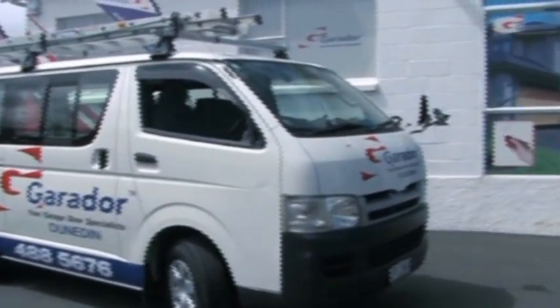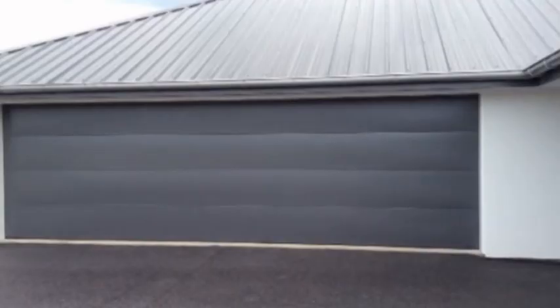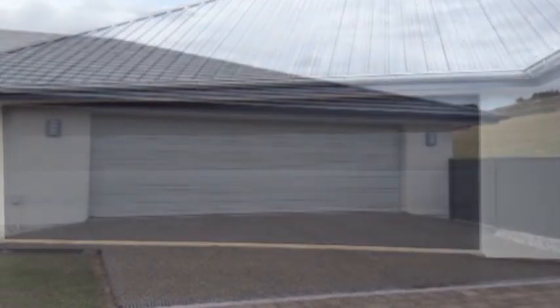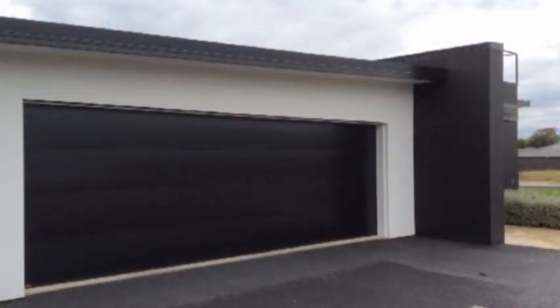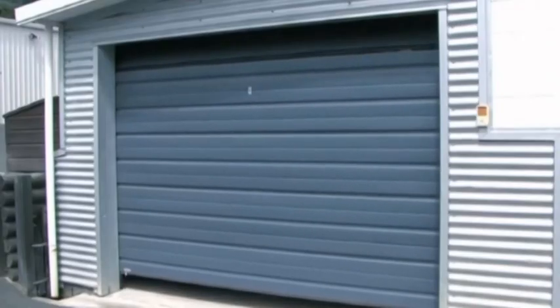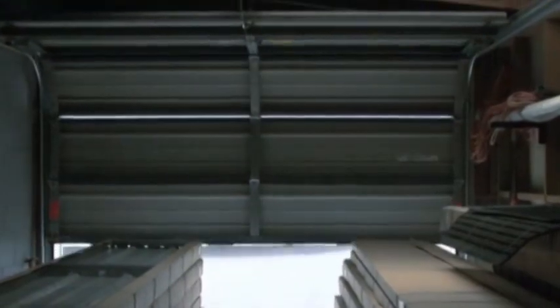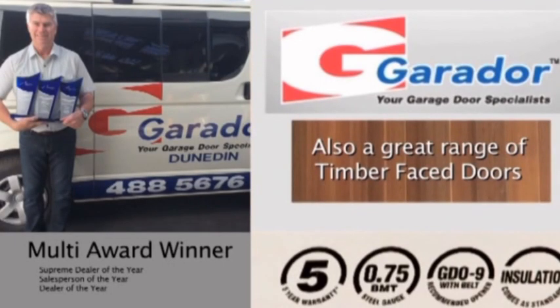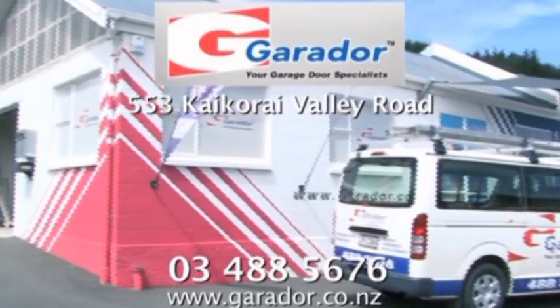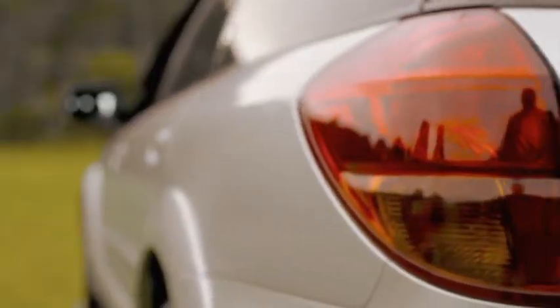Garrador Dunedin, delivering quality stylish garage doors in Dunedin for over 15 years. New doors, replacement doors, repairs and maintenance are all part of Garrador's quality service. Garrador Dunedin offers a full range of modern quality doors to suit any home. Come visit the team at 553 Kaikoai Valley Road. Visit www.garrador.co.nz or call us on 488 5676.